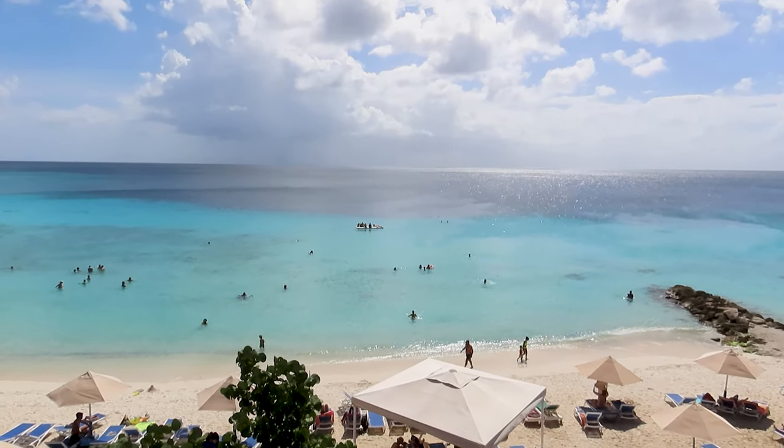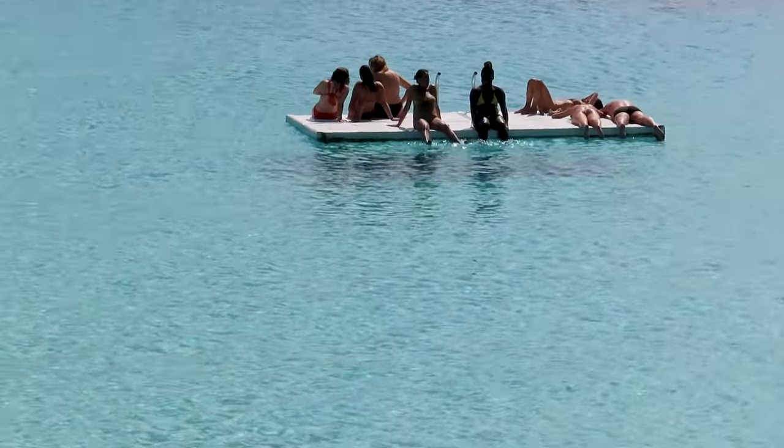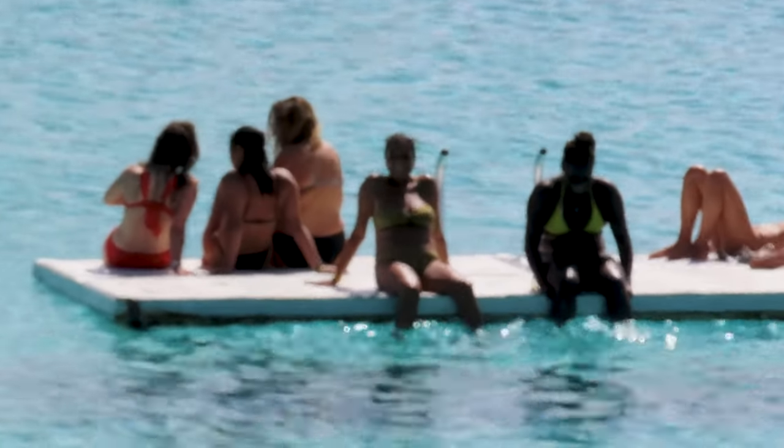Facilities of Playa Porto Mary also include a dive shop, a beach bar and a restaurant, one of the best dining spots in the area for seafood. Come to Curaçao and enjoy this beautiful beach.